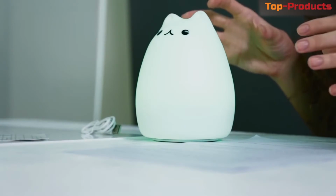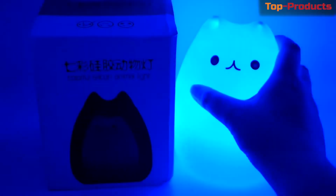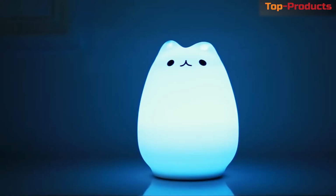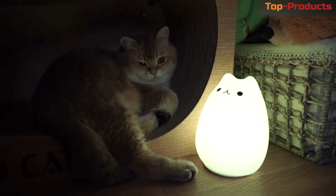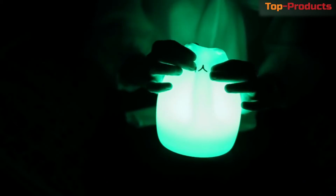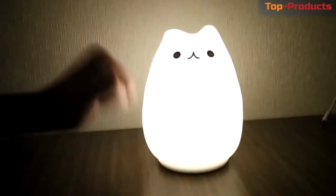Decorate the nursery with a cute cat-shaped lamp. Such decor will certainly please the baby, because it is not only a source of light, but also a fun toy that can be squeezed and changed color. It is turned on by one button located in the lower part of the case. To change the backlight mode, press the button twice. The lamp has 7 colors of light pastel shade. If you like something more calm, choose another mode in which the lamp glows in soft white.